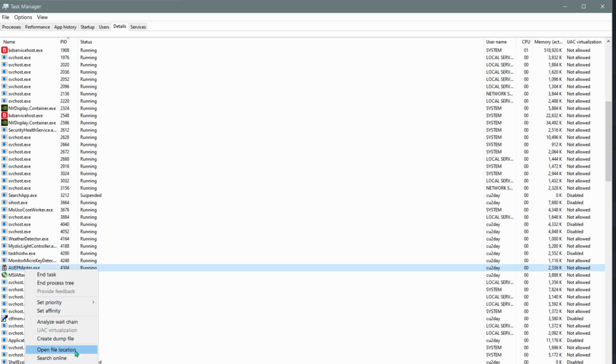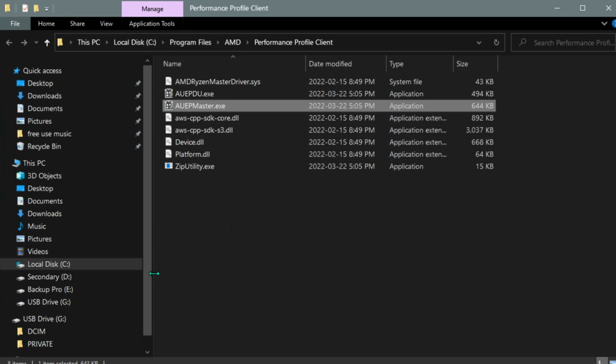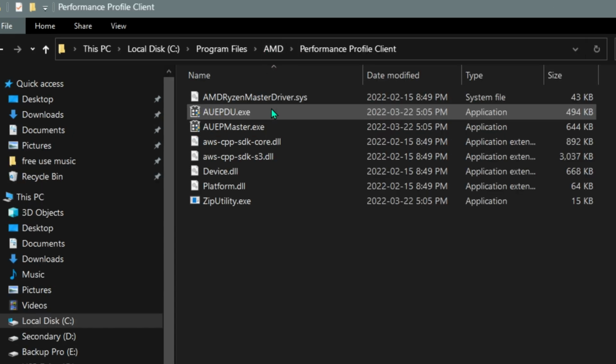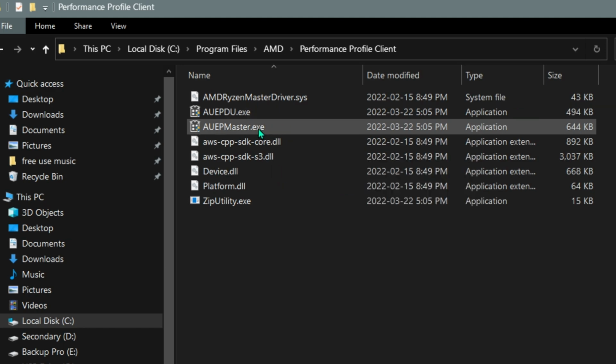And that's going to be a fun thing. File location. What program is this? AMD Performance Profiled. What the heck? What are you doing to me, AMD? What are you doing to me?